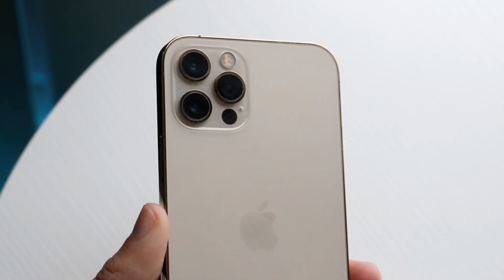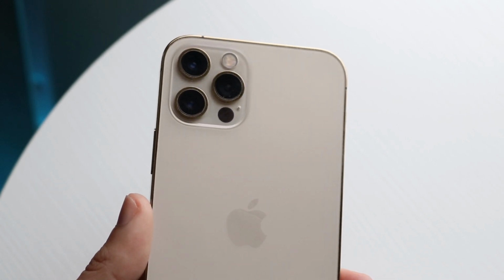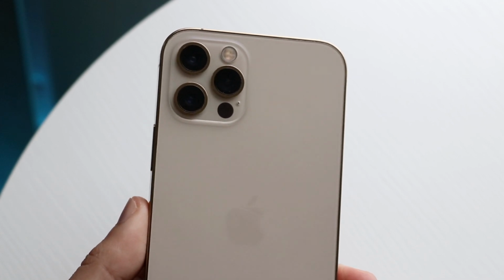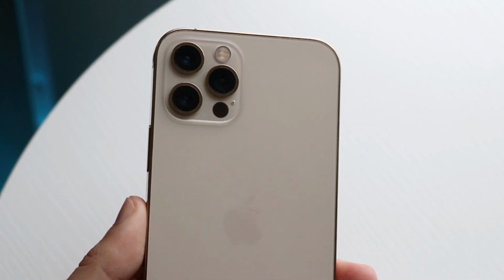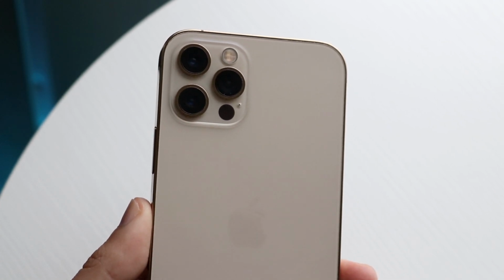And overall, when you're still using this phone in this day and age, it doesn't really feel that much different than maybe the iPhone 14 Pro. I will say though, with the 14 Pro, it is a much heavier phone. It is definitely a better phone overall, but the 12 Pro still holds up very well in my opinion. So that kind of covers the outside.